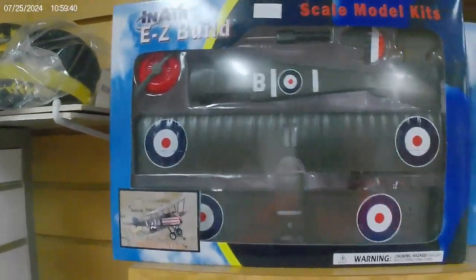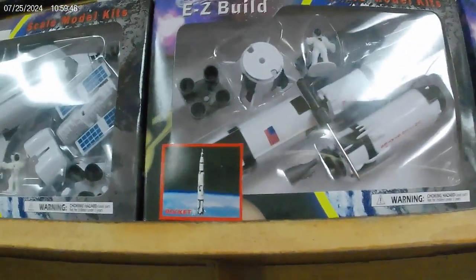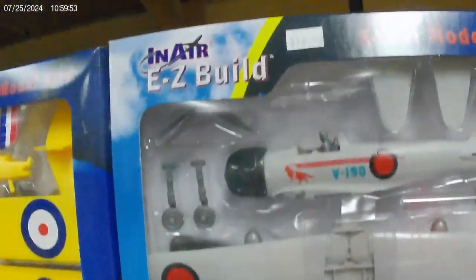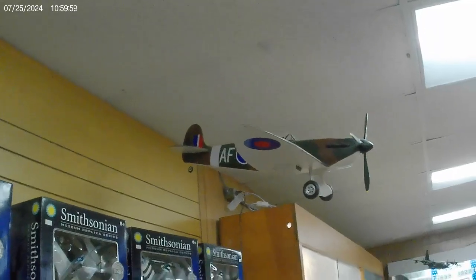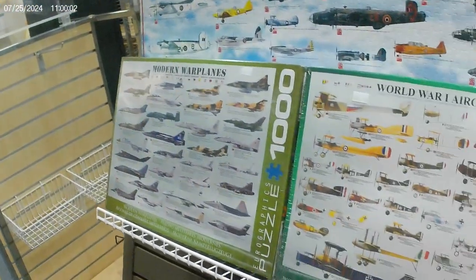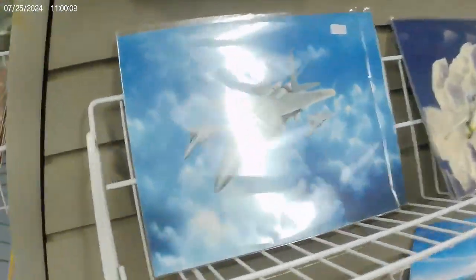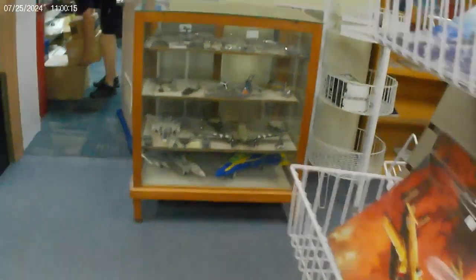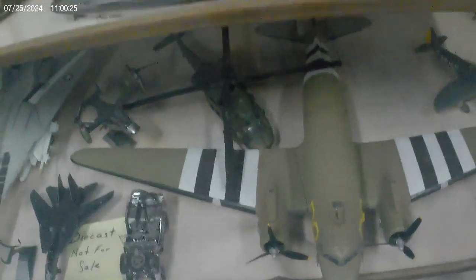Easy build, and they've got all kinds of World War II. There's the module, space shuttle. Yeah. And these are about $18, $19, and they're all about the same price, a little over $18. And you get one of these to build, and I can't forget to look at the ceiling here, and they've got puzzles, if you're so inclined, and photographs. They're like $5 for photographs. And these are not for sale. These are die-cast models.